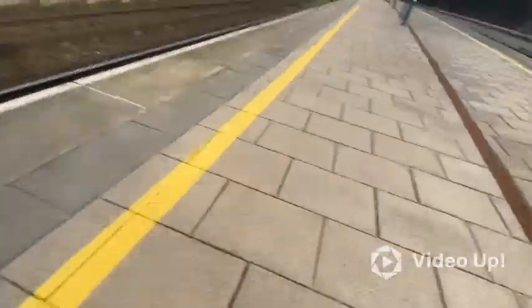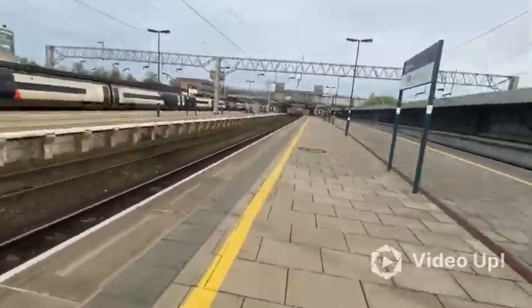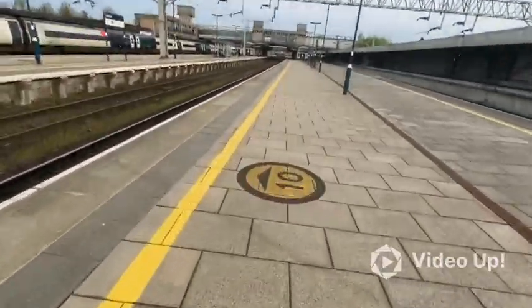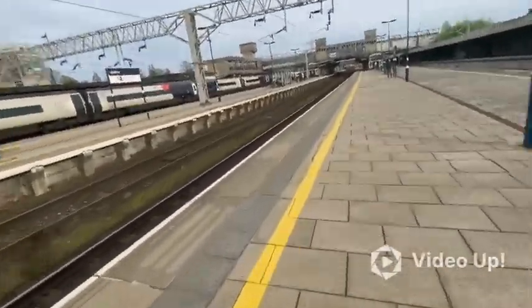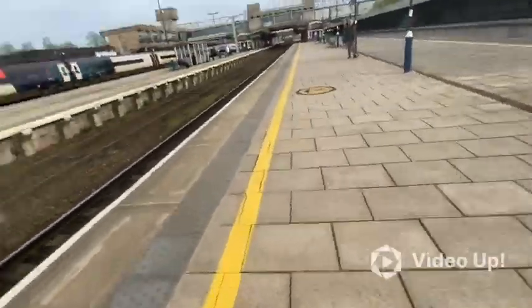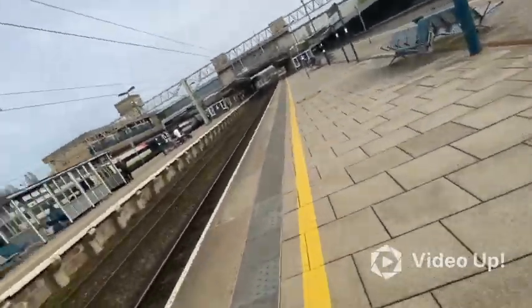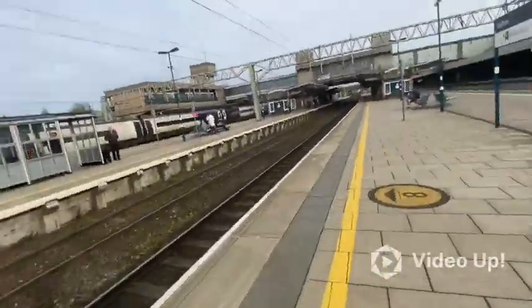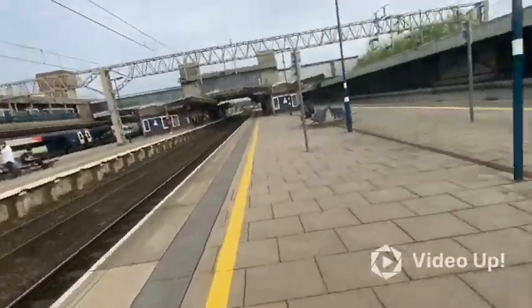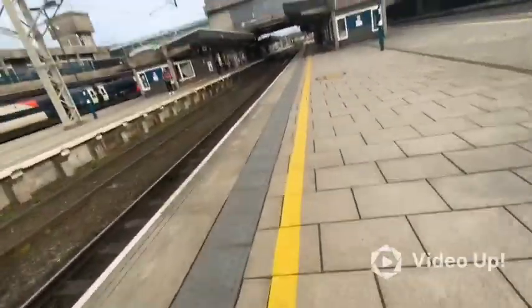Now let's get to the front of this before it locks its doors. Yeah, its orange boarding light is still on. Sorry, one of the sleeves on my backpack is too loose. And also, my jeans are too loose at the same time.